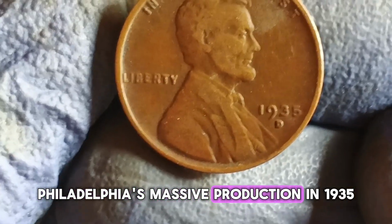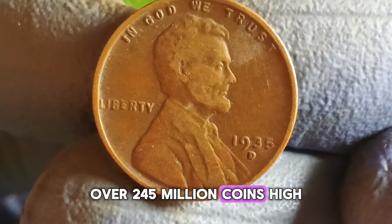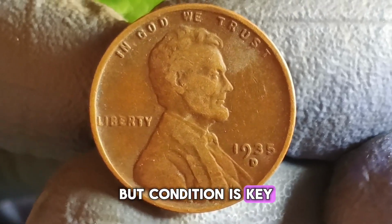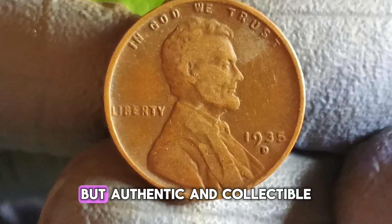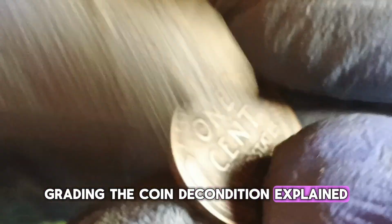Philadelphia's massive production in 1935, over 245 million coins. High survival rate, but condition is key. Good condition equals heavy wear but authentic and collectible. Grading the coin, good condition explained.